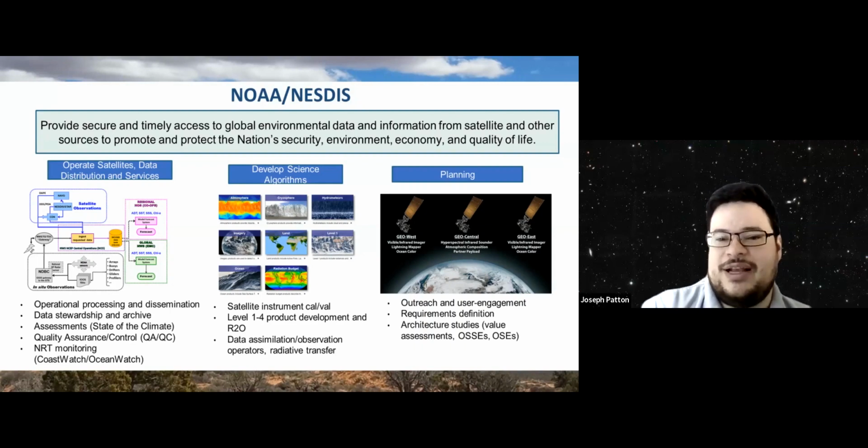So they're also planning the next generation of geostationary satellites for the United States. And instead of 2, there will be 3 this time. So there's a lot of planning that goes into that, and writing the right documents to ensure that these satellite observations are going to be made correctly. So that's just NESDIS as an example.